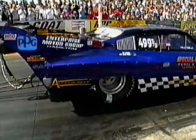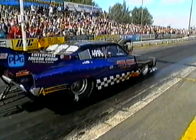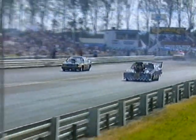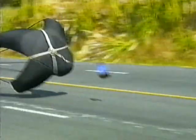So first up, it is qualifying for the Wild Bunch, and in the left-hand lane, Mark Holland in the Valiant Charger going up against him, Steve Bernasconi in the T-Bird. All Holland, though, as he streaks down the quarter mile. You want to run somewhere around about the 7.5 second run, I would think.